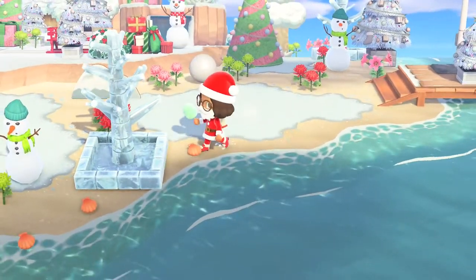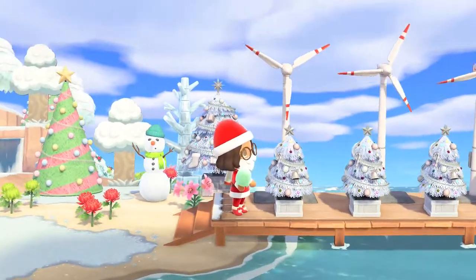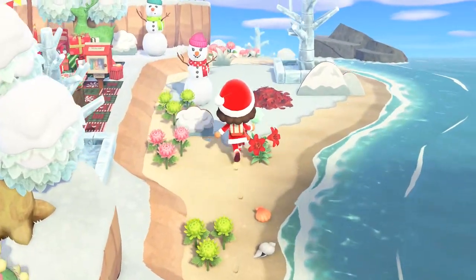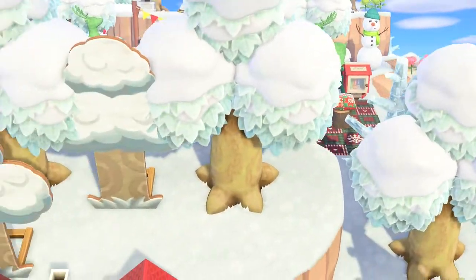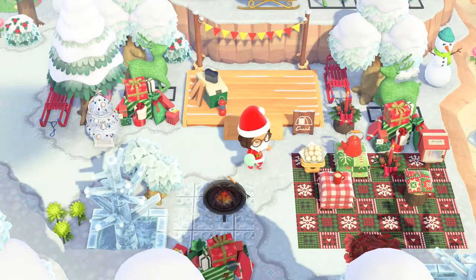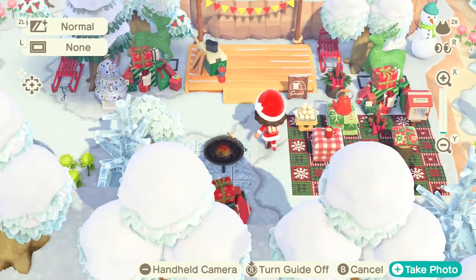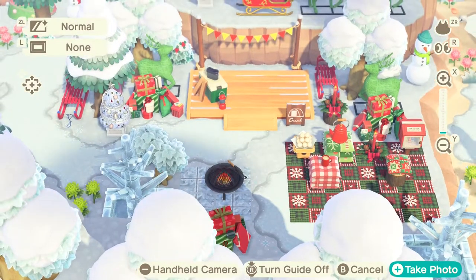And all this ice on the beaches really transformed it. And there's Christmas trees. Merry Christmas! And this is the campsite. Super cozy. I love this campsite. Very, very nice. There's a lot of colors. Super nice.